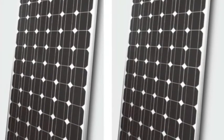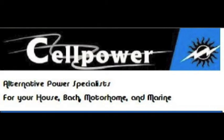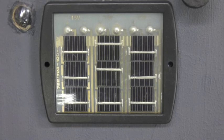For solar panels, we are using Suntech CP200 panels. Why? The CP200 is a 200 watt, 24 volt solar panel to suit almost any power requirement.